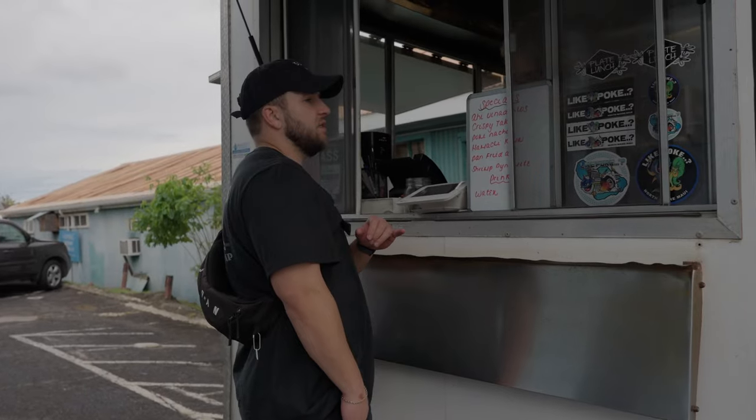All right, first stop, poke. It's a food truck, and we're getting some poke. I'm so excited. I don't know what I'm gonna get, but. Ginger? Is there any dairy in that?